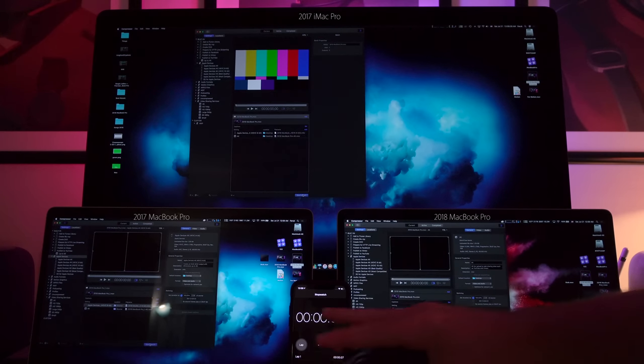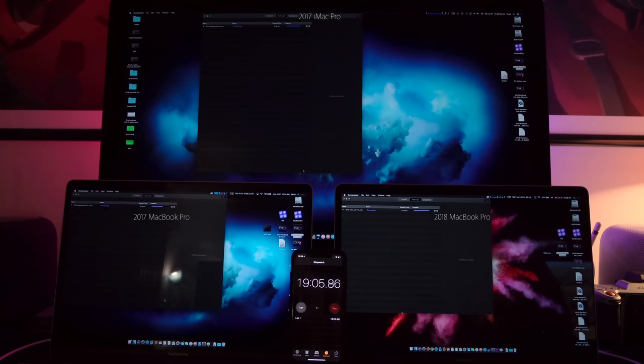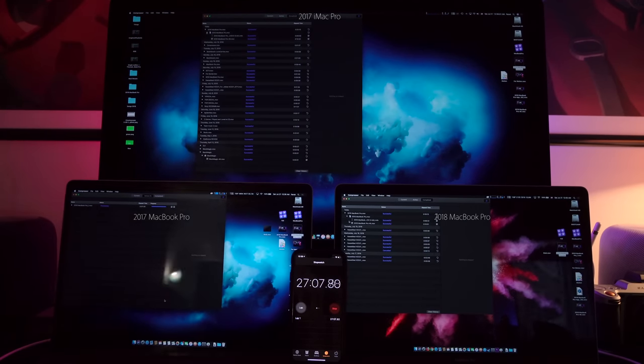This is why this $4,000 MacBook Pro compresses a 50GB 4K ProRes 422 file into 4K H.265 and H.264 faster than the $10,000 18-core iMac Pro. And when I say faster, I'm talking about a 6-minute difference, because the 2018 MacBook Pro finished this task in 19 minutes and 13 seconds. The iMac Pro finished it in 25 minutes and 16 seconds, and the 2018 MacBook Pro finished it in 29 minutes and 58 seconds.